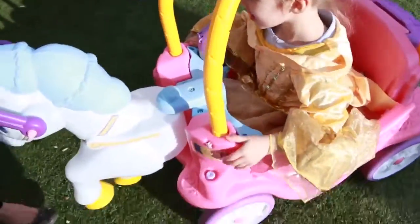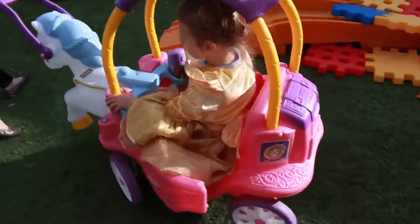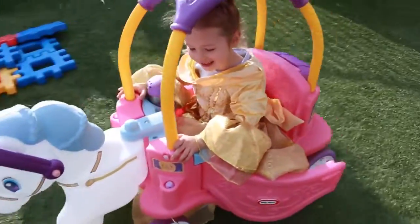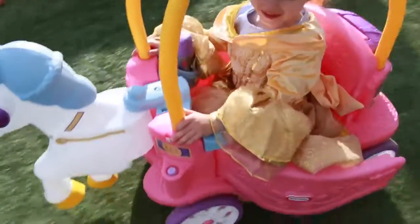Woo! And backwards, lift your feet up. Giddy up. Whee! Ow! We crashed! Ow! Okay, go! Really fast, really fast.